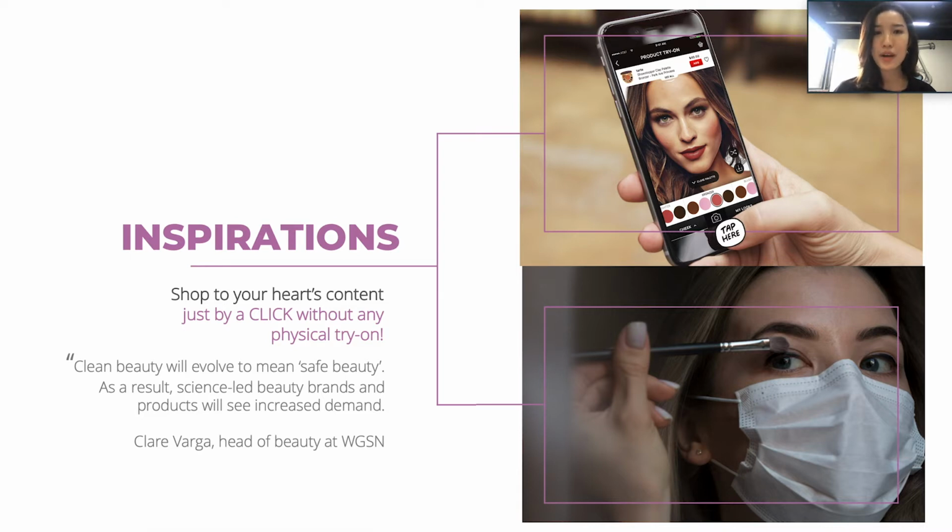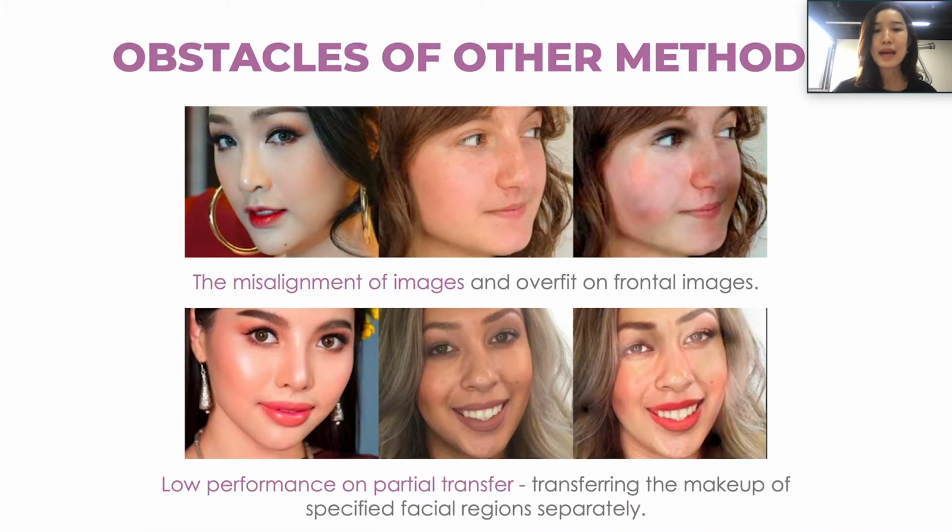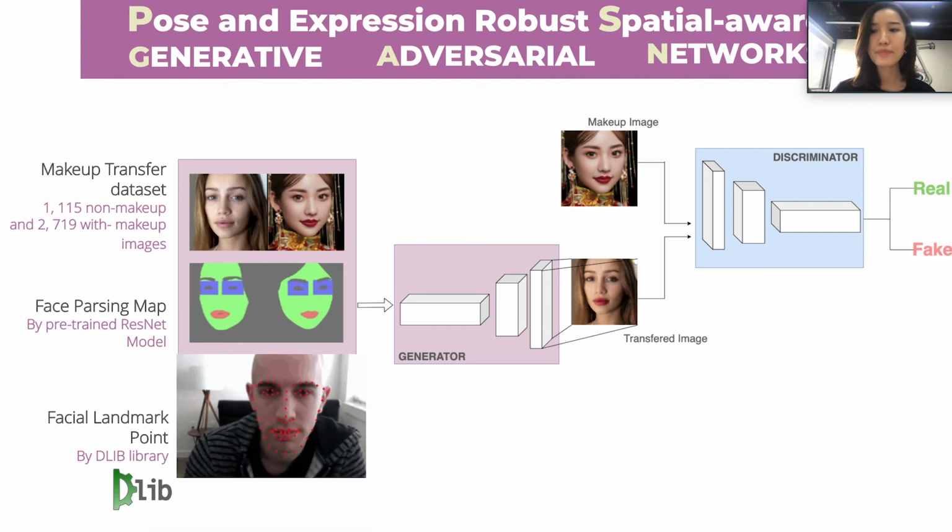When you think about style transfer, you think of GAN. However, all the GAN models have two main problems. Firstly, they only work well with frontal images, so the makeup cannot be directly applied if the images have different poses or expressions. Secondly, the existing methods cannot perform color transfer well. That's the reason why I suggest using the PSGAN.